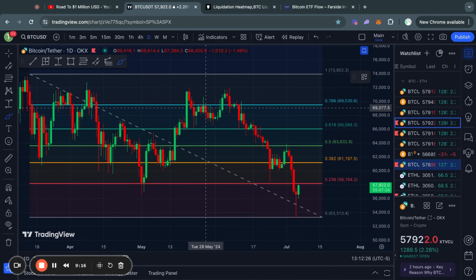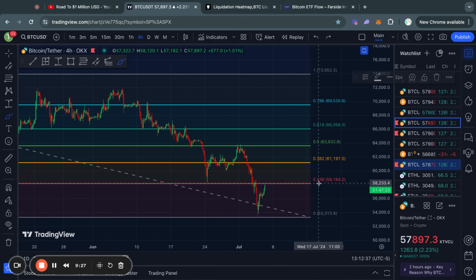And now taking a look at the Fibonacci levels of support and resistance for Bitcoin. On this 4-hour time frame, we are now running into the 0.236 Fibonacci level, sitting at 58.1K roughly.